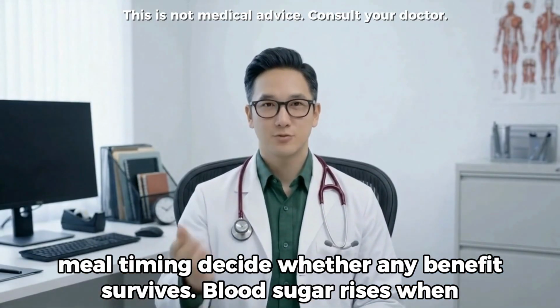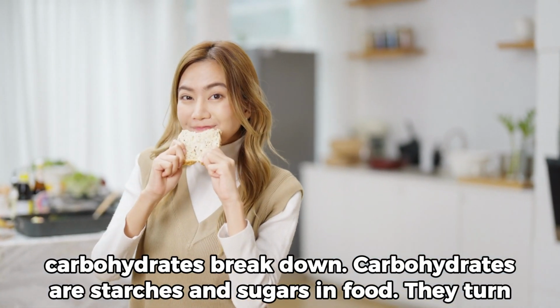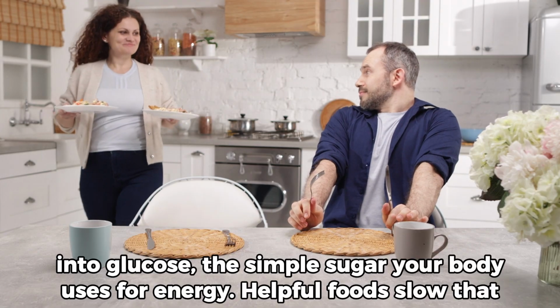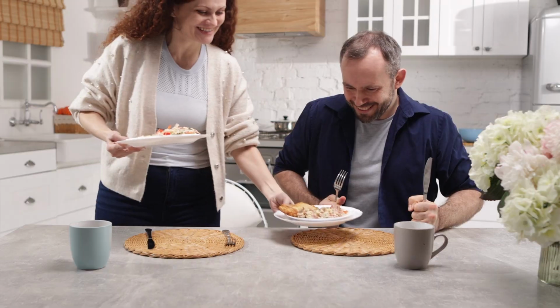Blood sugar rises when carbohydrates break down. Carbohydrates are starches and sugars in food. They turn into glucose, the simple sugar your body uses for energy. Helpful foods slow that rise, make it smaller, or make the meal more satisfying.